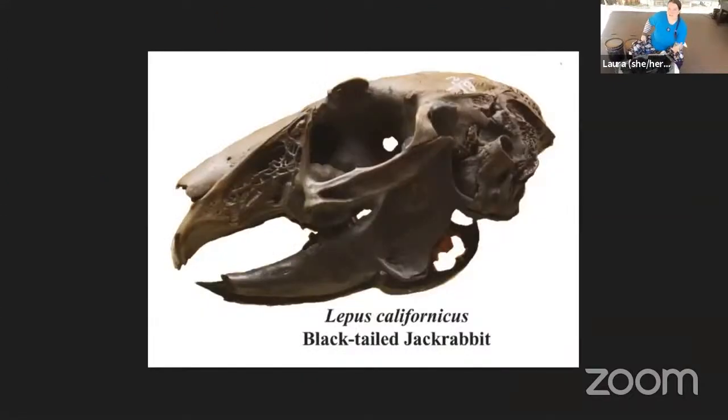And so this one is, again, starting with hares. This one is a skull of a black-footed jackrabbit, which is a hare. And it is the most common type of hare that we find here at the tar pits. And this particular one isn't from Project 23. This is from one of the earlier excavation pits, but I had such a beautiful picture of it that I wanted to use it.